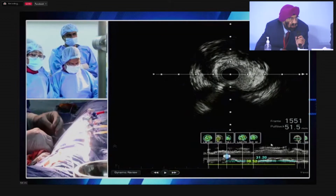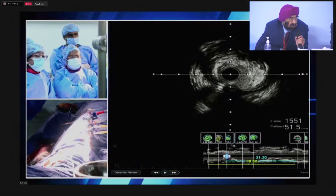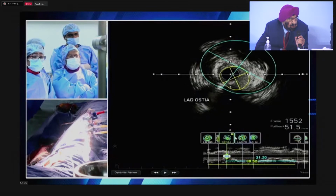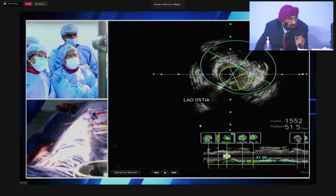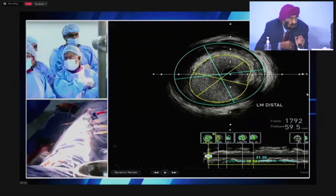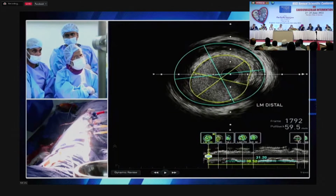In the LAD, the distal LAD is almost about 3. We want to land the stent at 3.9. And the left main is 5. Yeah, the left main is 5, nearly 5, 4.8.